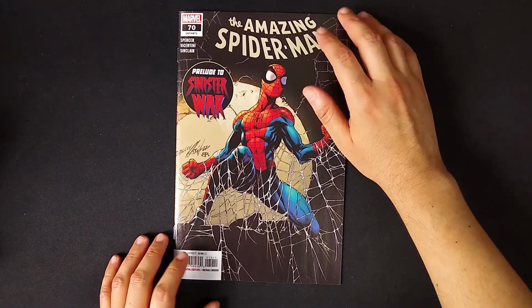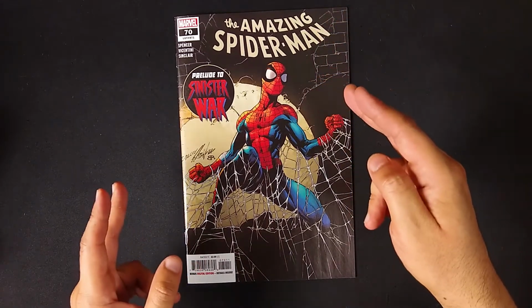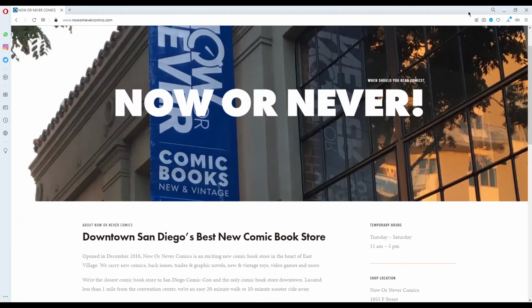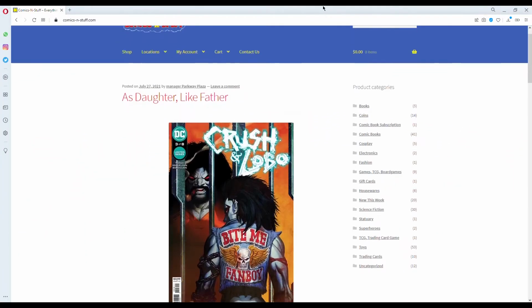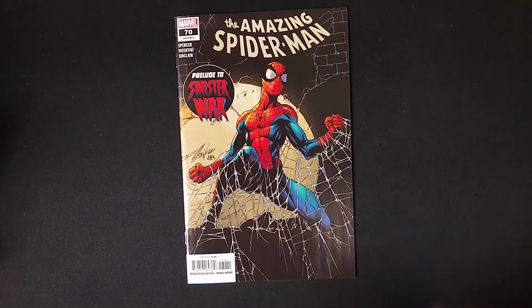It's the end of the month, so that means it's time for a comic haul. These are all the comics that I reserved at my local comic shops, Now or Never Comics and Comics and Stuff here in San Diego, shout out. And I pick these up at the end of the month and I share them with you.